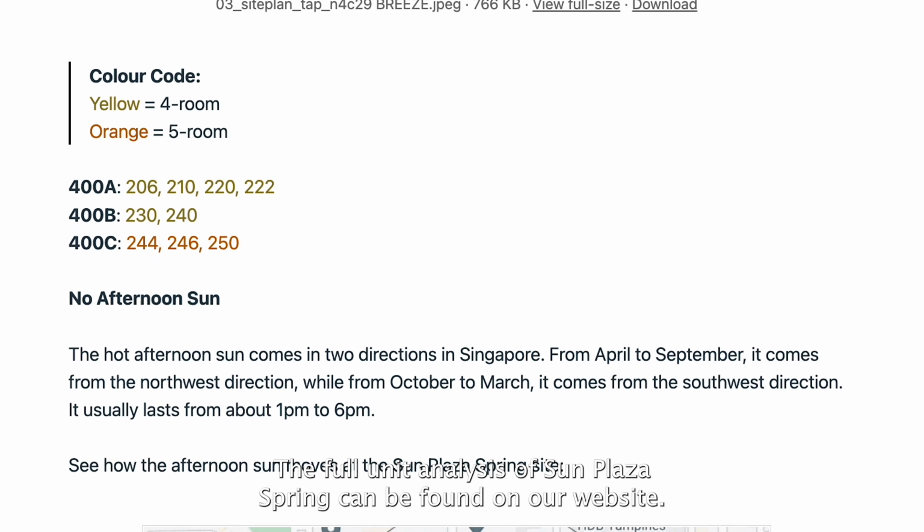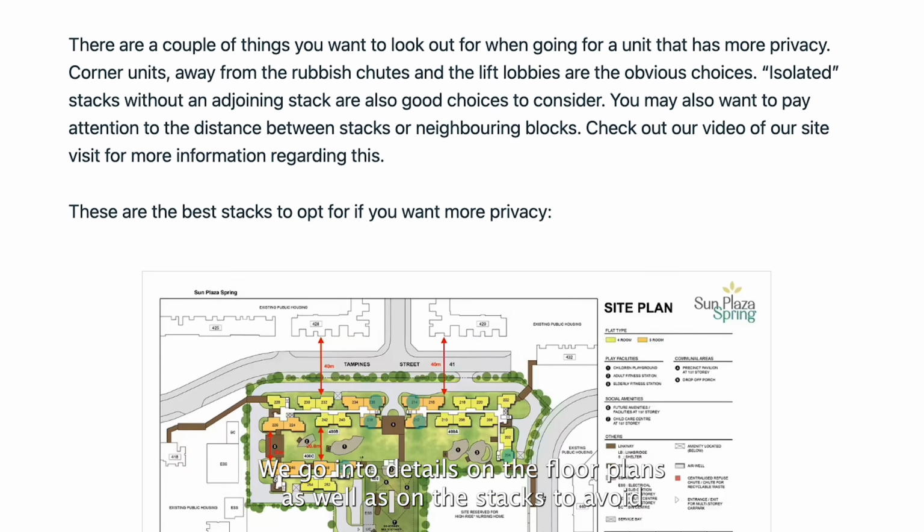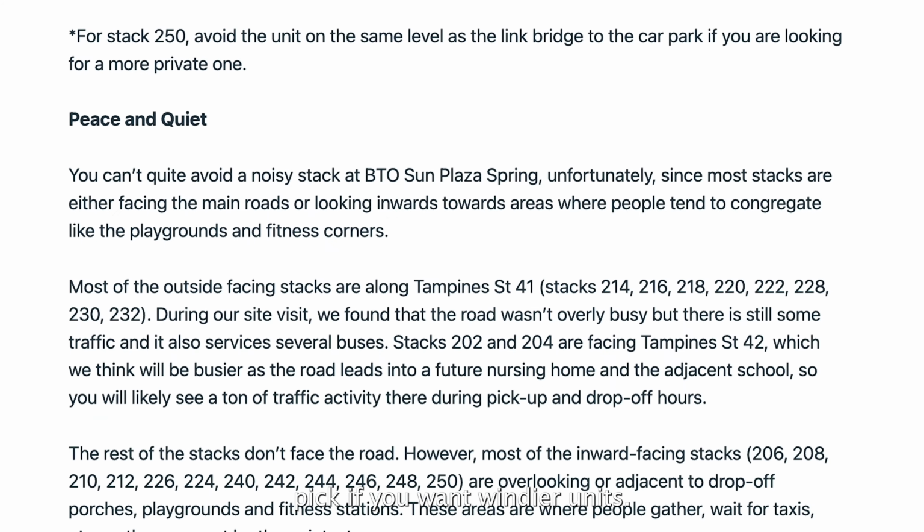The full unit analysis of Plaza Spring can be found on our website. We go into details on the floor plans as well as the stacks to avoid if you don't want the afternoon sun, and we also suggest picks for mid-year units.